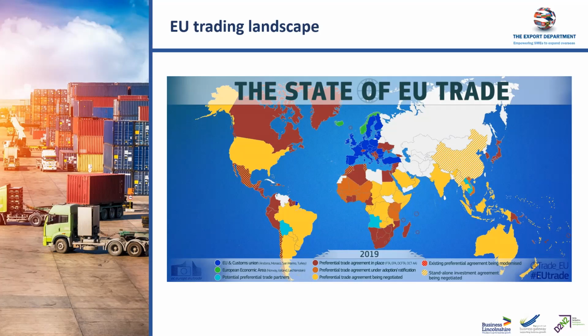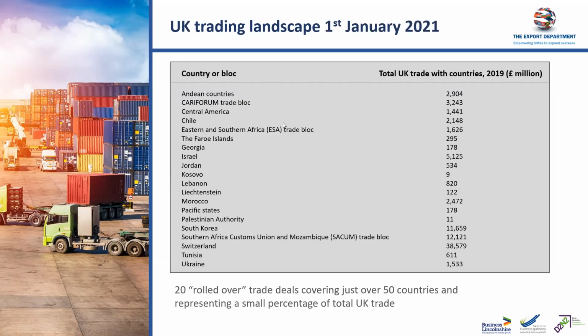So every government involved in international trade is seeking to serve two purposes: to protect its own domestic market, but also to develop arrangements with other countries where they can have frictionless trade for traders, so that traders can expand overseas. And I think it's quite important to look at, you know, what the trading landscape looks like for us as of the 1st of January. So actually this number has increased. It's 22 rolled over trade deals.